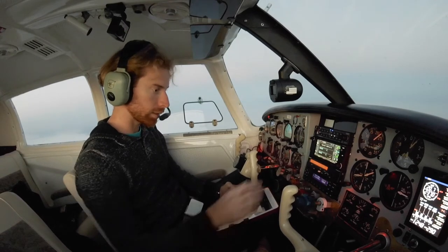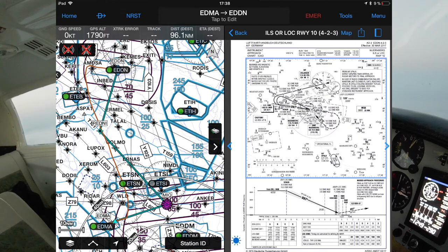Let's brief that very quick. Okay, I assume we'll get vectors. Final approach fix is Venop, 4200. Minimums are 1164. The final course is 097. Missed approach is climb on radial 097 to 8 DME. Right turn onto the 136 radial to Noob, climb 6000 and cross 8 DME inbound Noob at or above 5000.